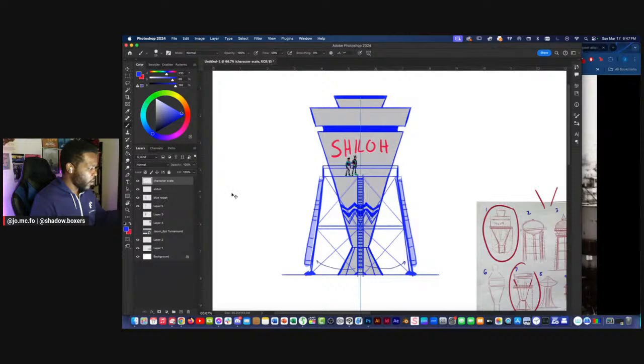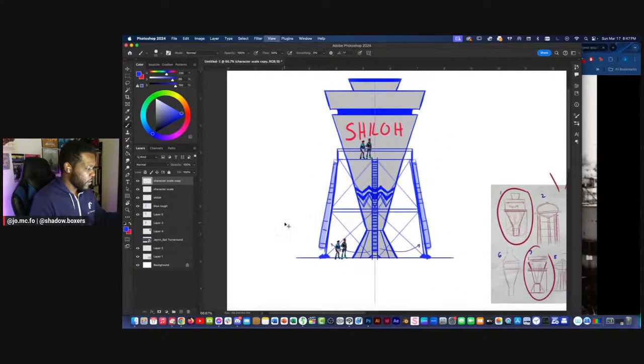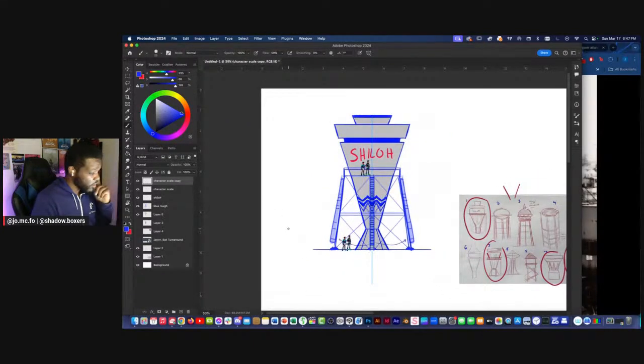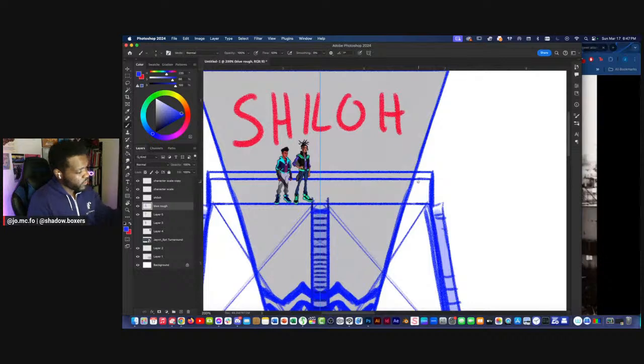Something like that. And here, I'm gonna move my characters down again for scale. Yeah, it seems like a pretty good size water tower, I think. Okay, let's see. Let's keep going. So there's gonna be rails of some kind, so let's plop that in.